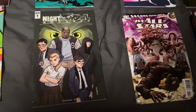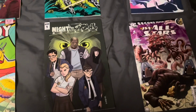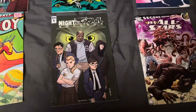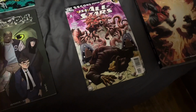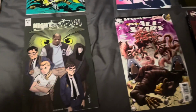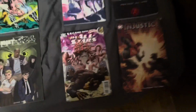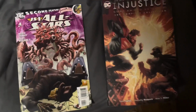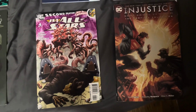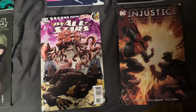We got Night Owl, which looks nice. Cool, incredible detail on the cover, incredible. And that. Again, right there. Next, we got JSA All Stars. Cool, on that. Nice cover of detail on that, incredible. Sculpted detail on that. Incredible.